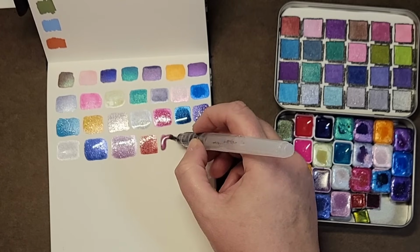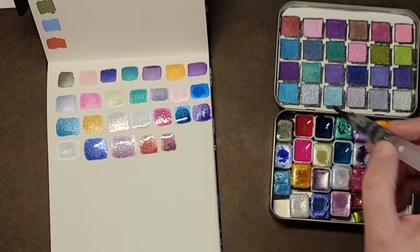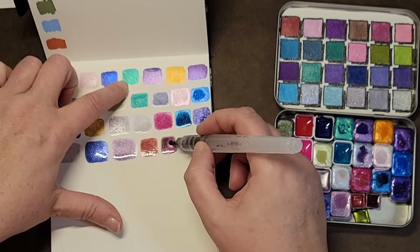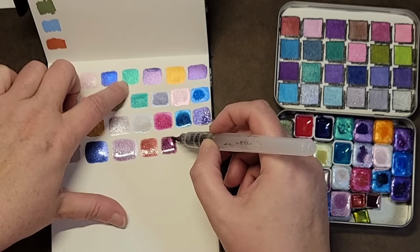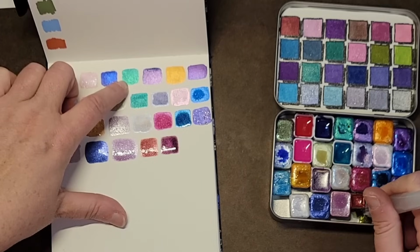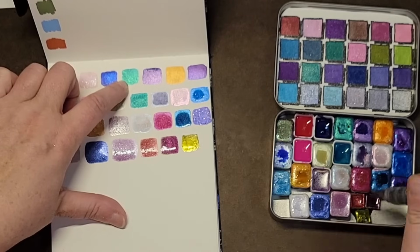That's really, really pretty. See what this little guy has to offer. Oh, what is this? Trying to figure out what's in here. It's like gray and pink. That's really unique. That's really cool. Might have to get more of that. Let's try this green. Oh yeah. A real pretty green. Whoops.